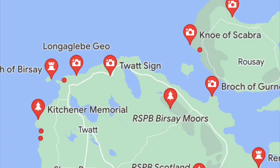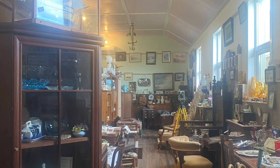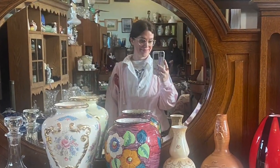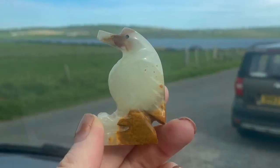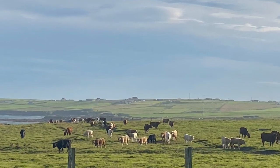Tried and failed to find the twat sign, very disappointing, but I did stumble across this little antiques shop. Well, it wasn't little, it was massive, nearly broke something, but I got this little mascot for my van. Then did some more driving around the island.